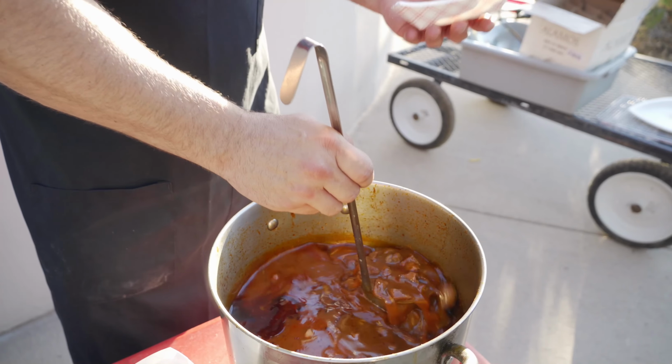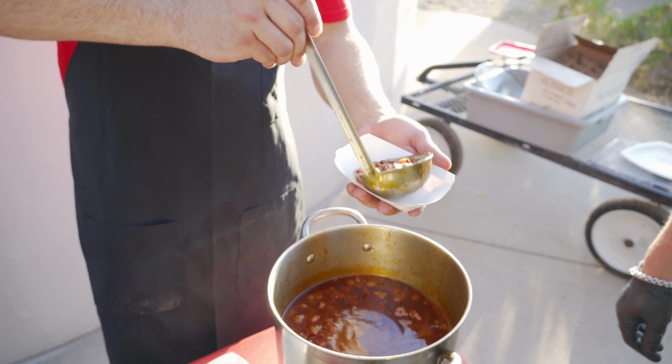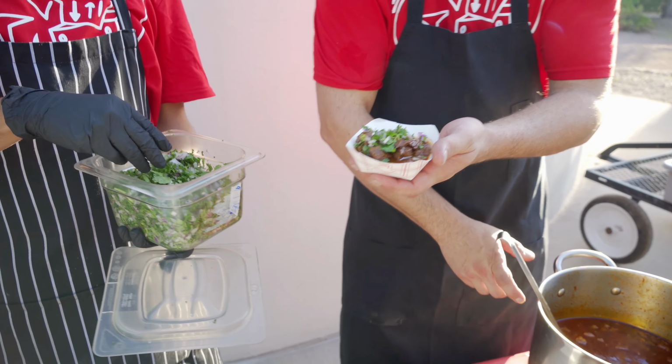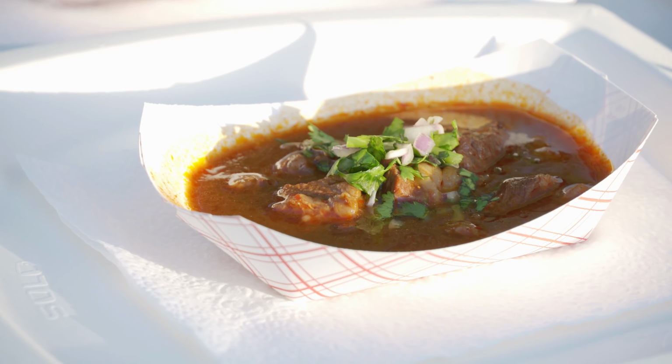Third course is where the evolution part starts to come in. The dish is going to look like a Texas chili, but its origins are with Native Americans, and the fusion that happened between cultures gave us something completely new.